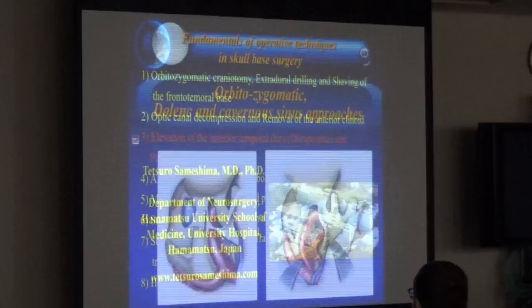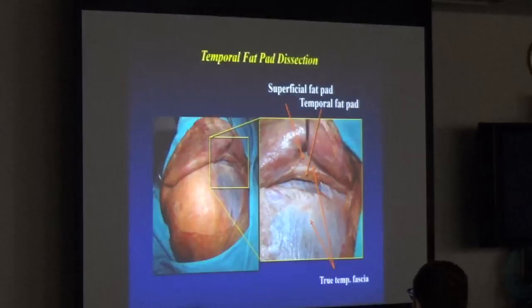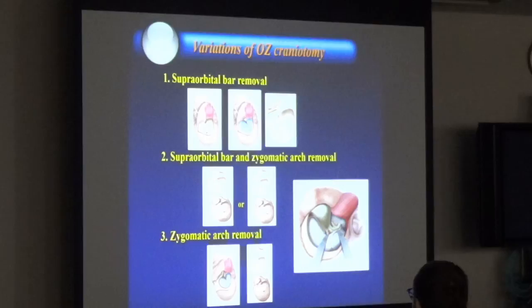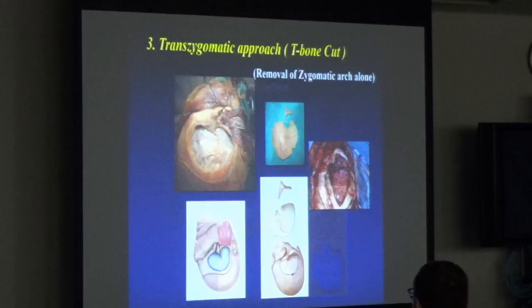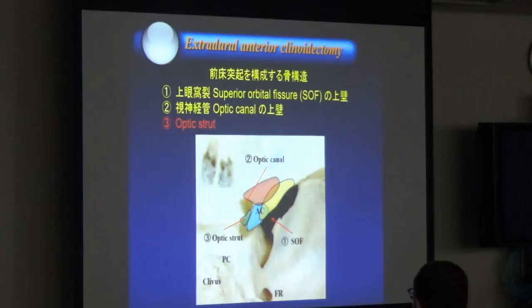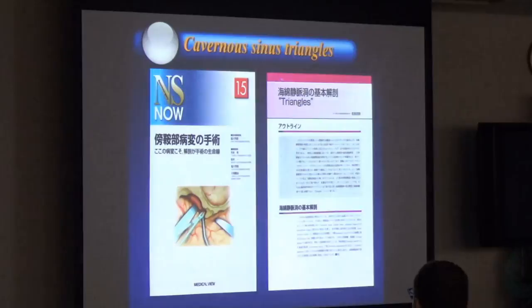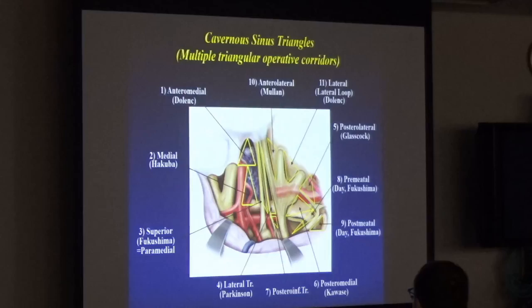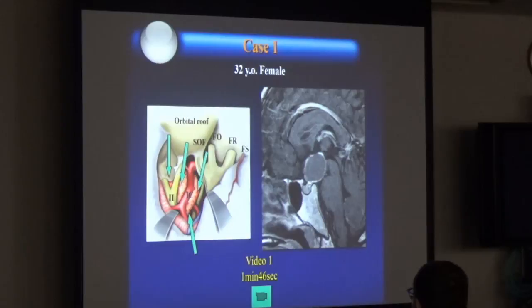So I showed another one. I will skip this anatomy. This weekend I have to teach my young colleagues in my university hospital, so I'll skip how to remove the anterior clinoid. Professor Kimura already described this.